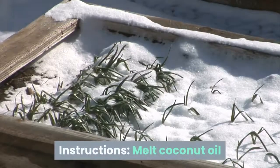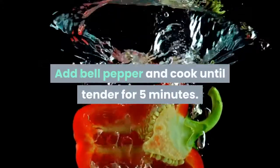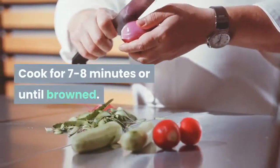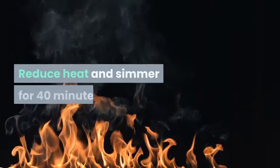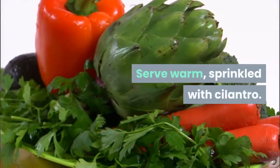Instructions: melt coconut oil and butter in a saucepot over medium-high heat. Add bell pepper and cook until tender for 5 minutes. Add the ground beef and Italian sausage. Cook for 7 to 8 minutes or until browned. Add the spices and chopped tomatoes. Bring to a boil. Reduce heat and simmer for 40 minutes. Serve warm, sprinkled with cilantro.